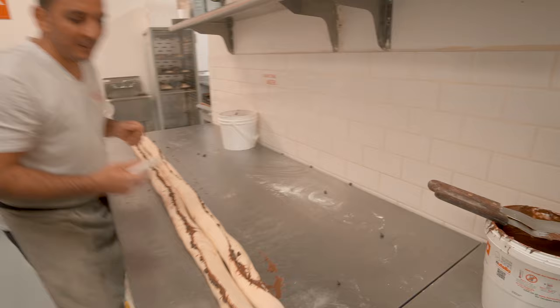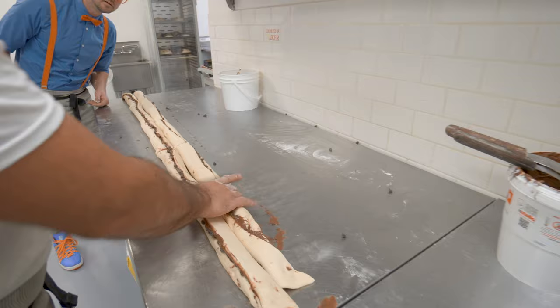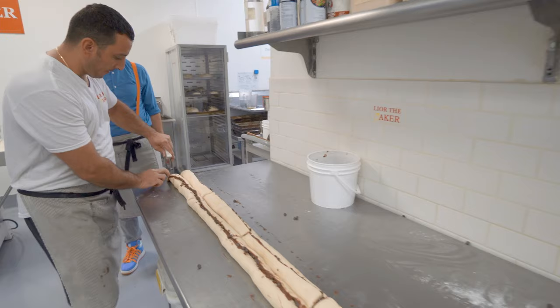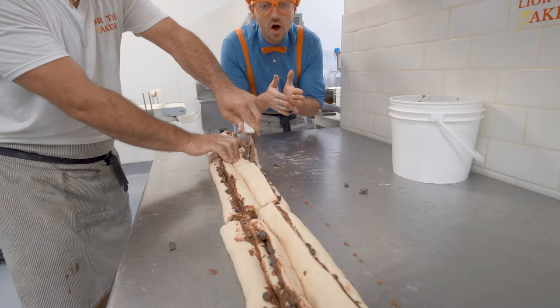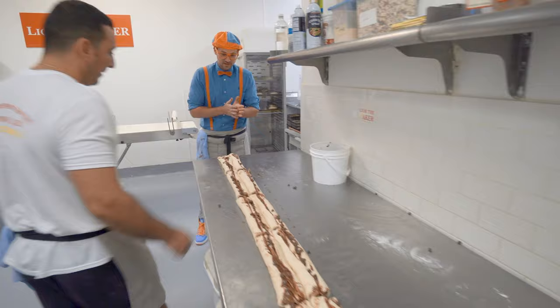Are we going to divide these? Okay. One. Two. Three. Four. Four cuts, which makes five sections. Okay, open them. Wow, look at it go! Okay, he's cutting it in half the long way. You know, there's a short way and a long way. Perfect. Okay, now the fun part.